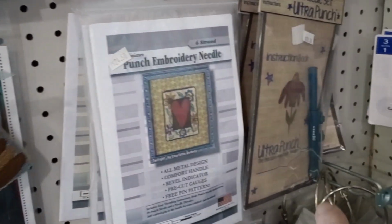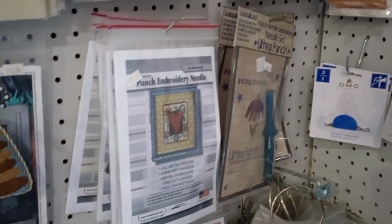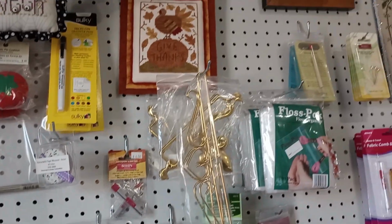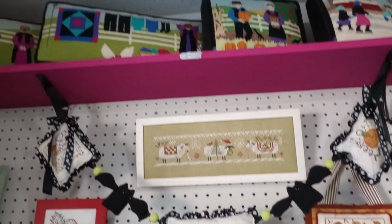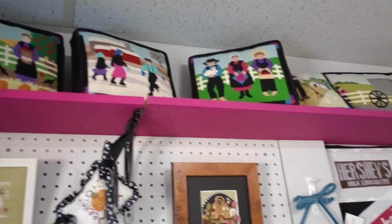It's like the CTR and the Ultra Punch. And down there is Teresa Coget's book. And then over here are some accessories. So this is, then we're going to move into cross stitch, but you can see, look at all the samples up here. And this is a ribbon.